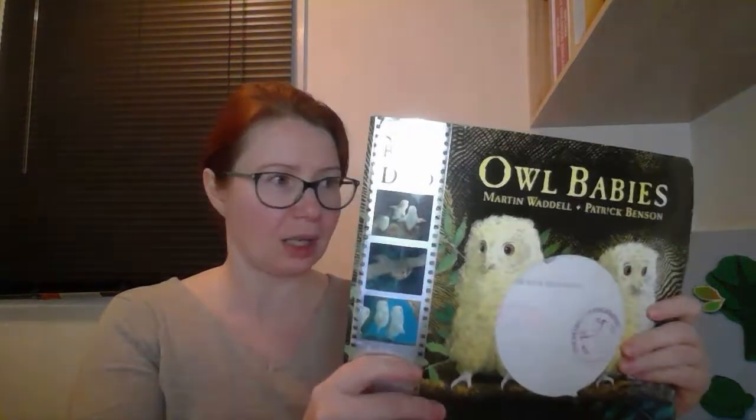This is a book, and the book is one of the key elements of the story sack. It might be a board book, it might be a big book, it doesn't matter, as long as the book is there, that's great.